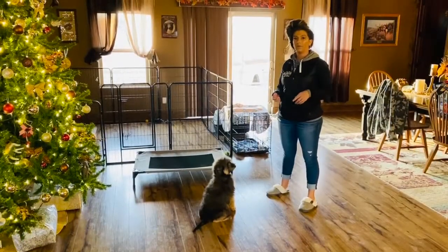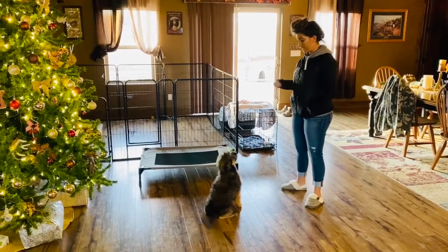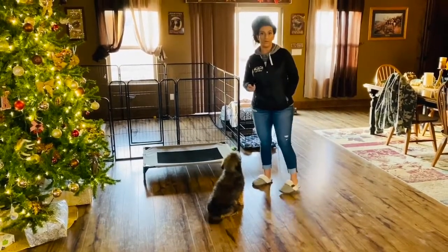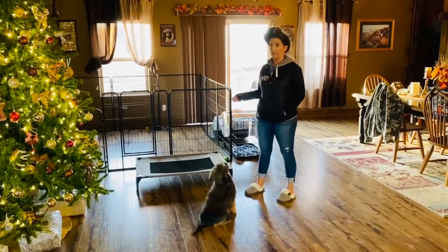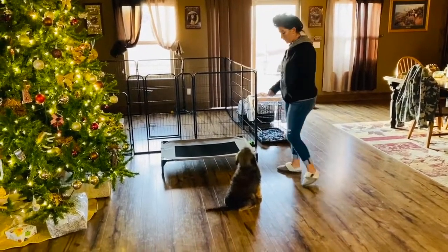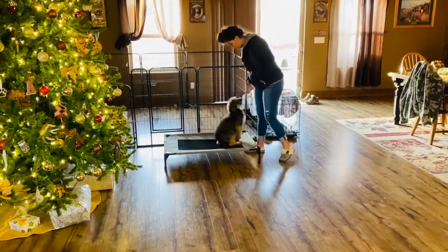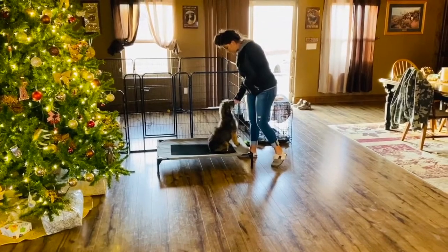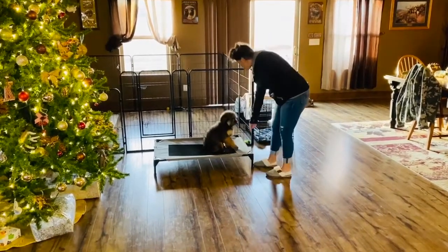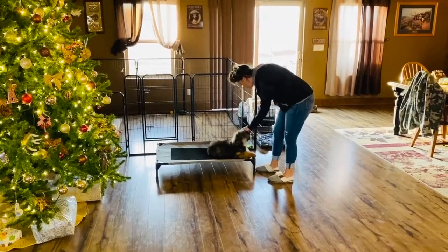Okay, so I'm going to run through a few of the commands that Dash knows. So she knows sit, down, place, heel, kennel. So I'm going to run through all that. Dash, please. Good, good. And she really just has an auto sit. And down. Good, good, good girl.